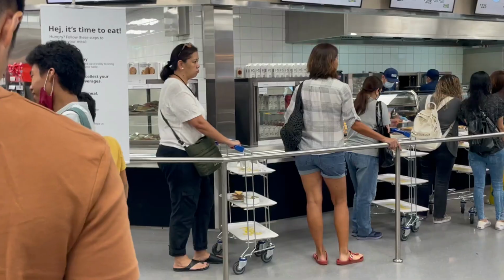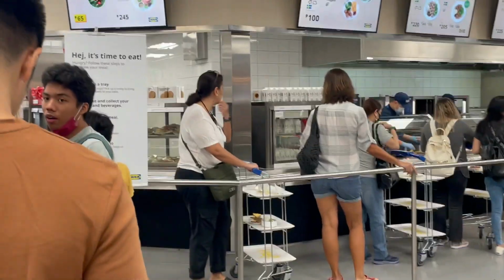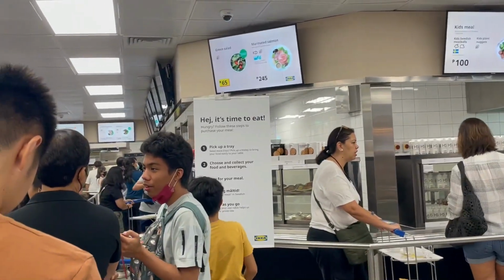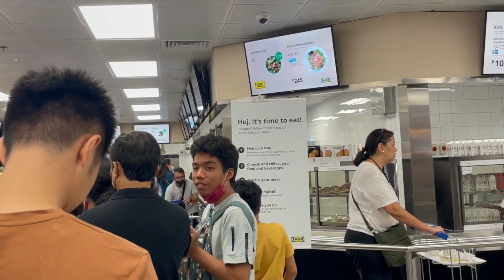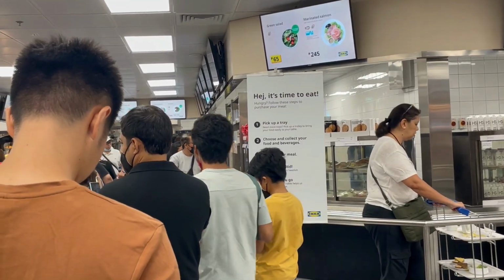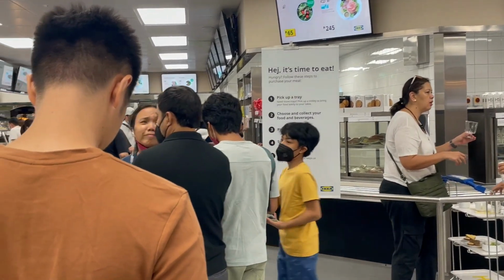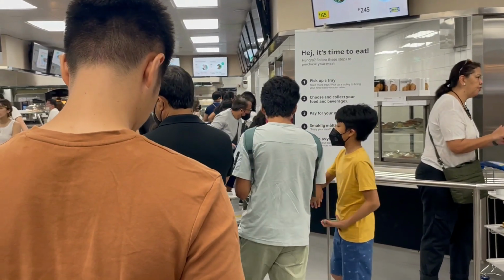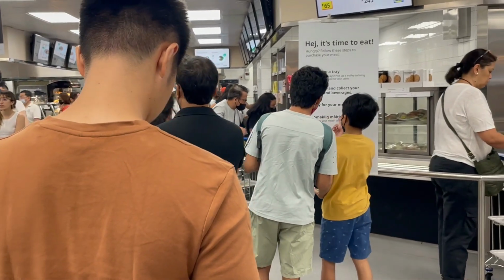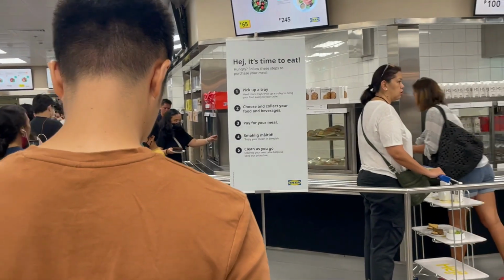Let's see. Here are the trays. Pick up a tray. Need more trays? Pick up a trolley. Here's the trolley, to bring your food easily to your table. Choose and collect your food and beverages. And then pay for your meal. Enjoy your meal. Okay.